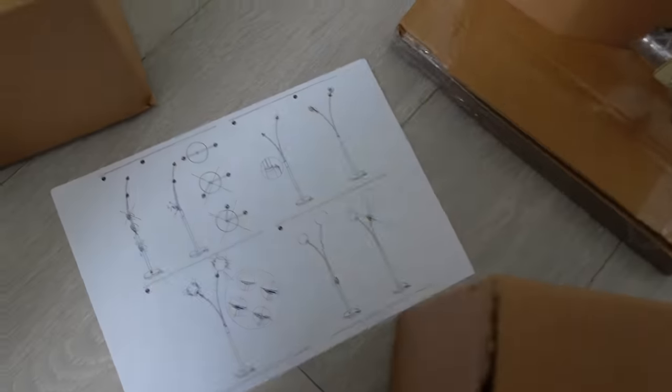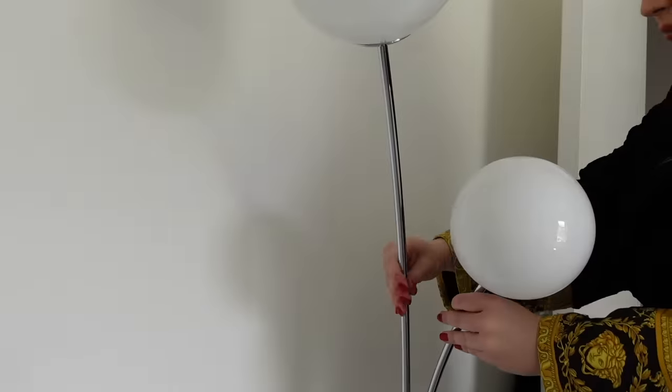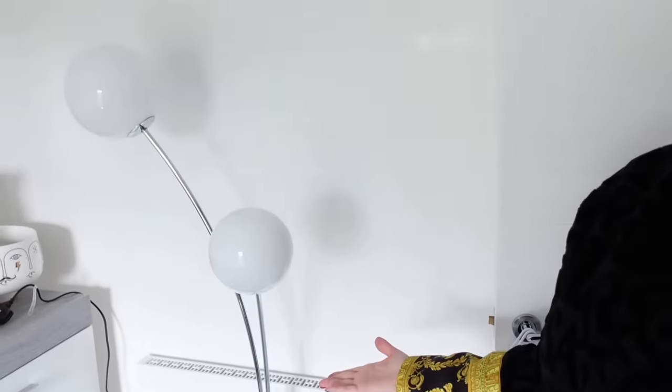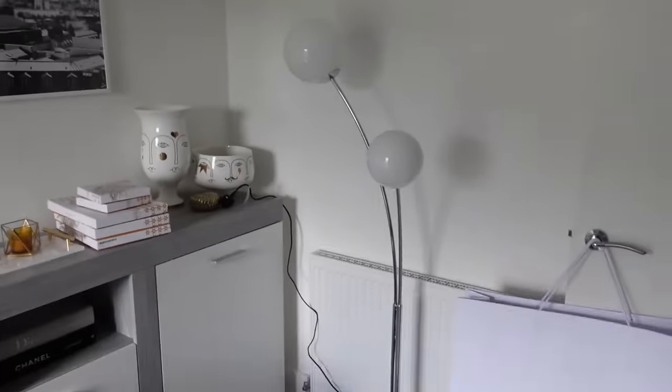Okay, so far so good. I took it out of the box. It was very easy to assemble. I literally assembled it in under 5 minutes. It took me longer to actually take it out of the box, but here it is. How nice. Sorry for the shaky cam. Let me show you from a distance so you can see.